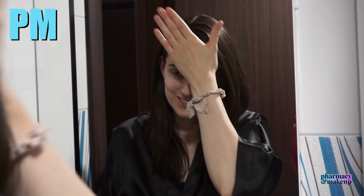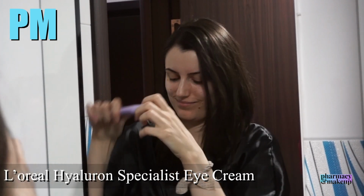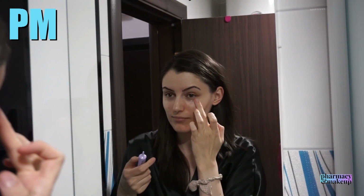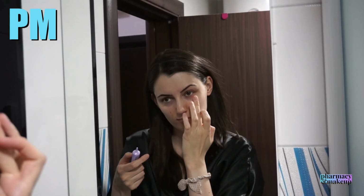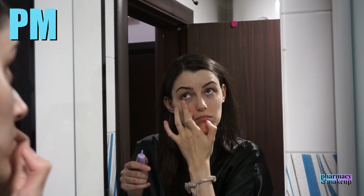And by the way, I totally forgot to apply the eye cream. This is why I came back to apply the eye cream in front of the camera. This is the eye cream that I'm currently using. This is the L'Oreal Hyaluron Specialist eye cream. But this isn't my fave, and I'm not yet recommending it because I'm just testing it, because I'm planning to do a review on it. So if you're interested in my opinion on this, then you will just have to wait for the review. And that would be it. That would be my nighttime skincare routine.